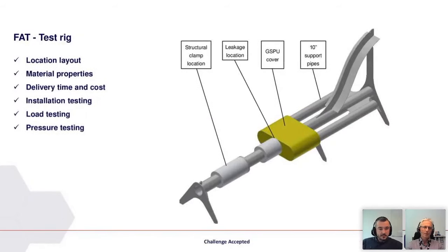And then we built a bigger test rig. Then we represented this gooseneck and had the entire structure actually built, welded, just like based on the drawings from the client. And on top of that, we had GSPU cover molded to the actual specs.